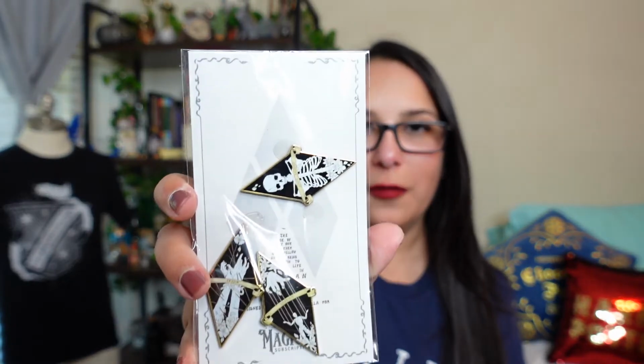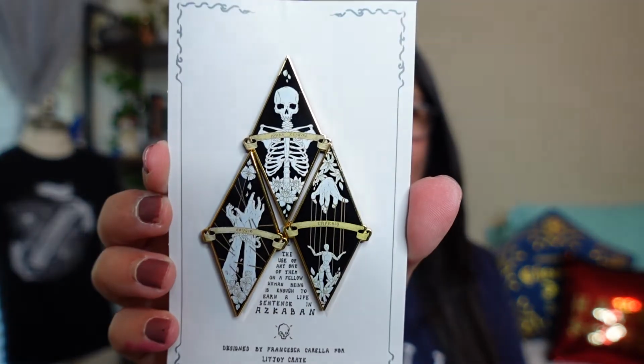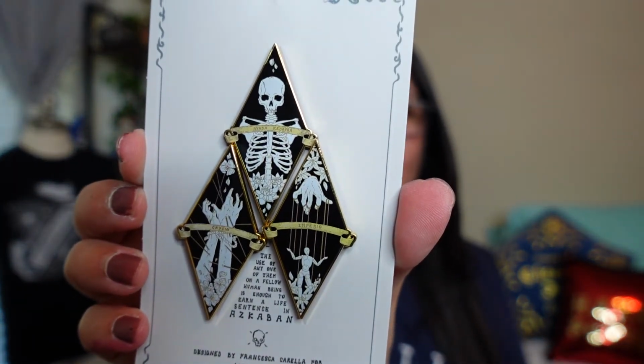So for pins, it looks like we've got 3. They've unfortunately fallen off their backing, as you can see with the glue dots. So let's just take this out of the packaging and take a closer look at what these are. Okay, I was wrong. They're not pins. They're actually little magnets. It's a set of 3 magnets of the unforgivable curses. That's actually really cool. On the board for the magnets, it says the use of any one of them on a fellow human being is enough to earn a life sentence to Azkaban.